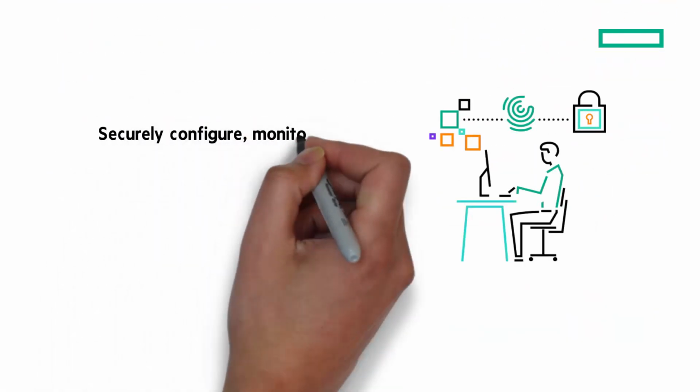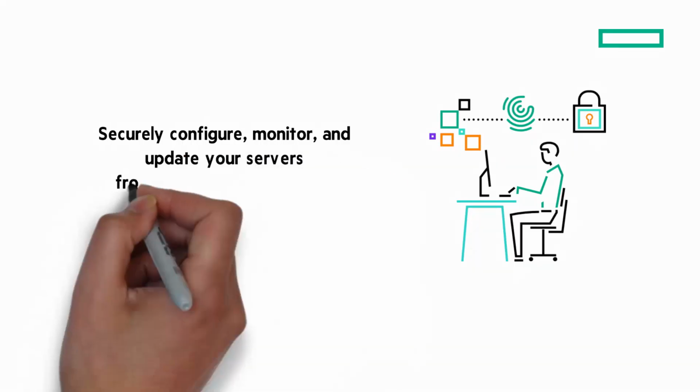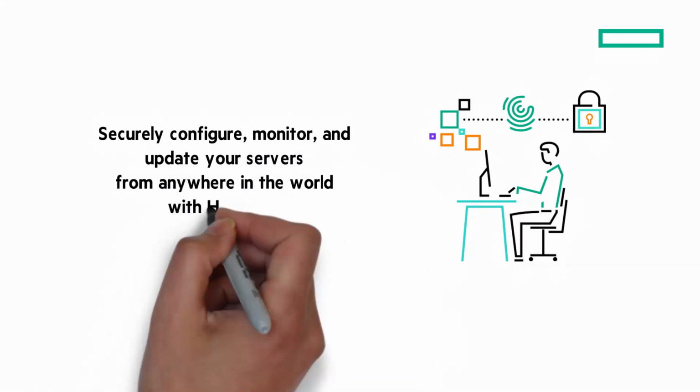To learn more about how you can securely configure, monitor, and update your servers from anywhere in the world with HPE iLO 6, go to hpe.com/servers/ILO.